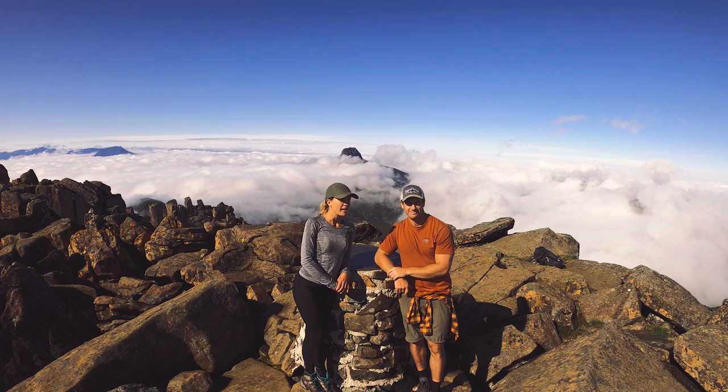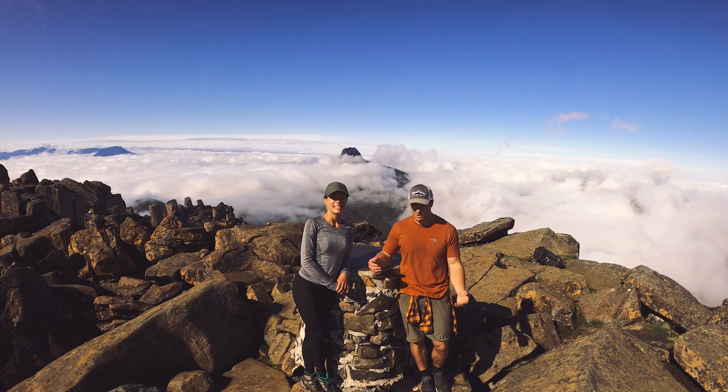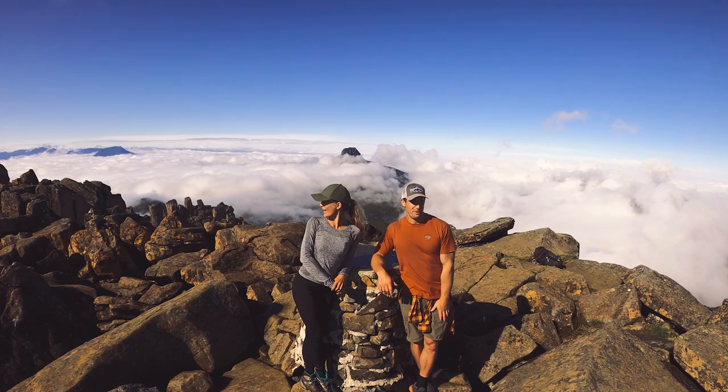Complete 360 degree views, and there is a cloud inversion as far as the eye can see. May not even be a cloud inversion, maybe it's just complete cloud cover. Clouds for days. But it's beautiful up here. Yeah, can't get over it.